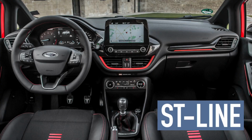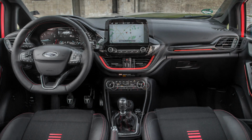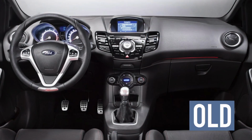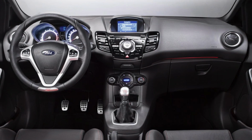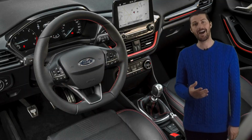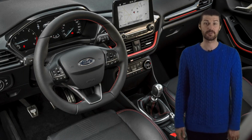But whichever version you're in, the biggest change from old to new Fiesta is in the cabin. The bonanza of baffling buttons from the last Fiesta is gone, and it's replaced by the so-called floating touchscreen. Nope, it's attached. And of course, quality is improved. Driving position is excellent, although you do feel like you're sat a little bit higher than I'd want to be sat for some reason, but it's brilliant.